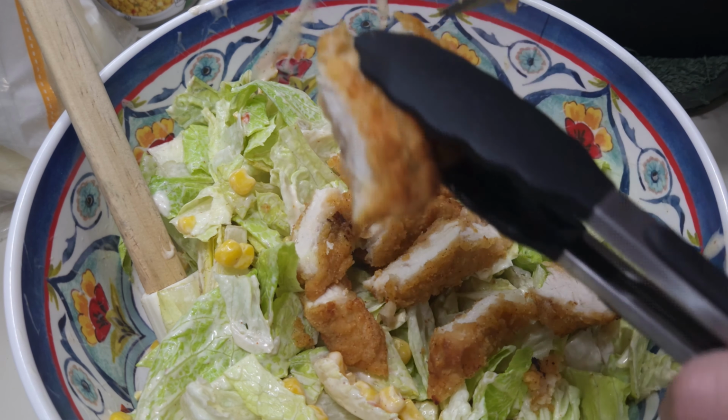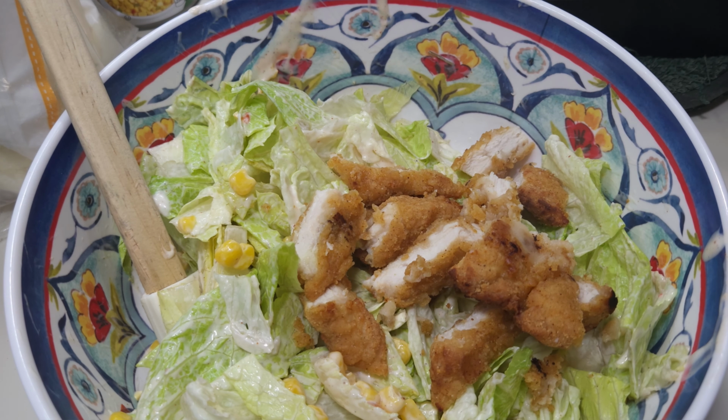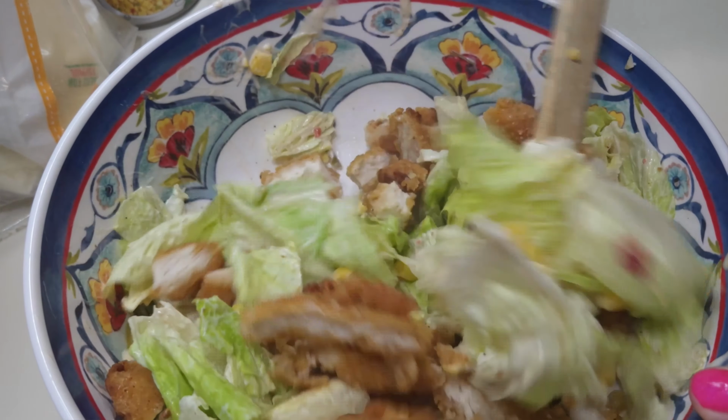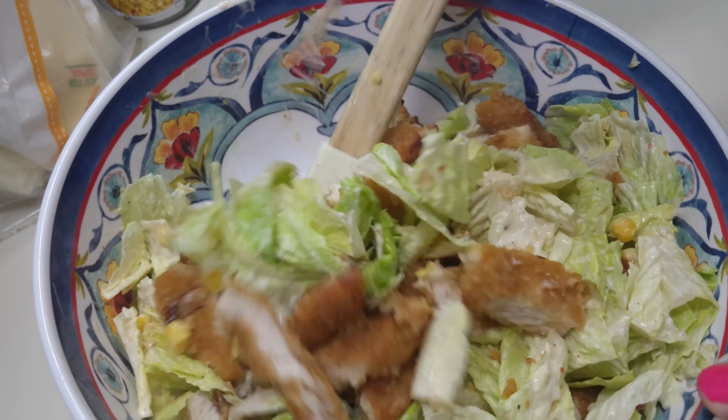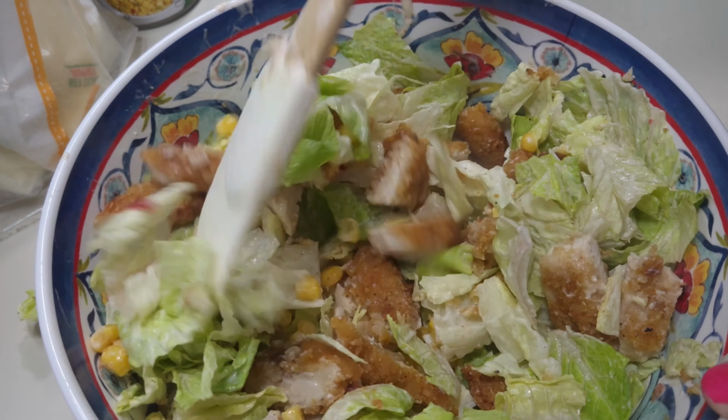So let me go ahead and get this chicken cut up and get it into the salad. Now I've got all of them cut up. I'm going to go ahead and mix them up in the salad so they can get some salad dressing on them. And then we're going to have some supper, guys.